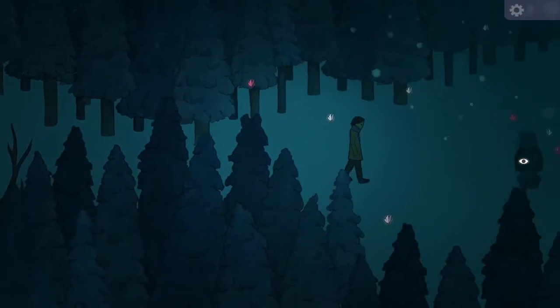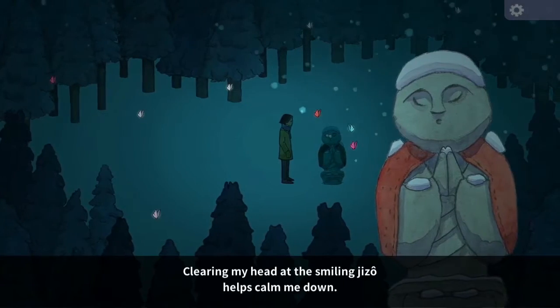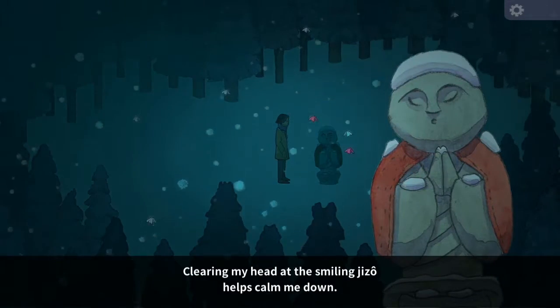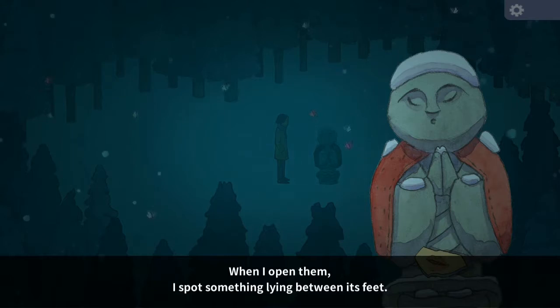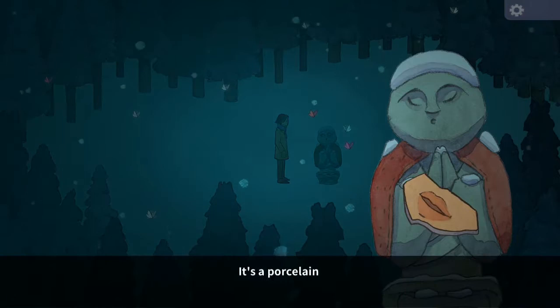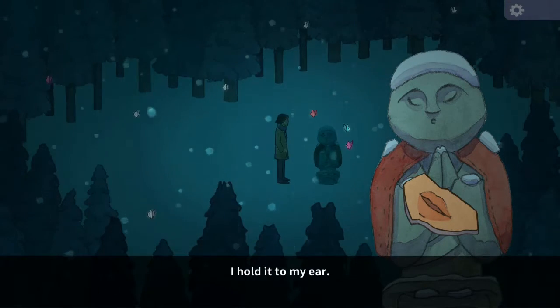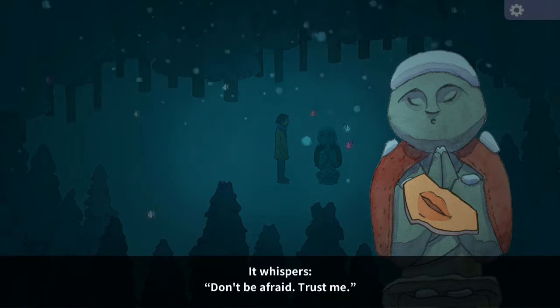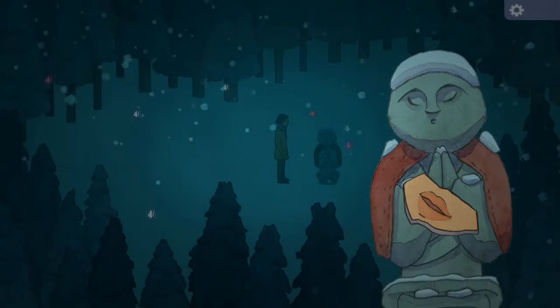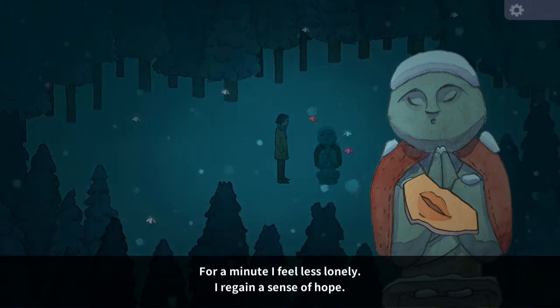Here? Hello? Clearing my head at the smiling Jizo helps me calm down. Close my eyes for a moment. When I open them, I spot something lying between its feet. Another doll piece? It's a mouth? It's a porcelain shard. A mouth. I hold it to my ear. It whispers, "Don't be afraid. Trust me." For a minute, I feel less lonely. I regain a sense of hope.